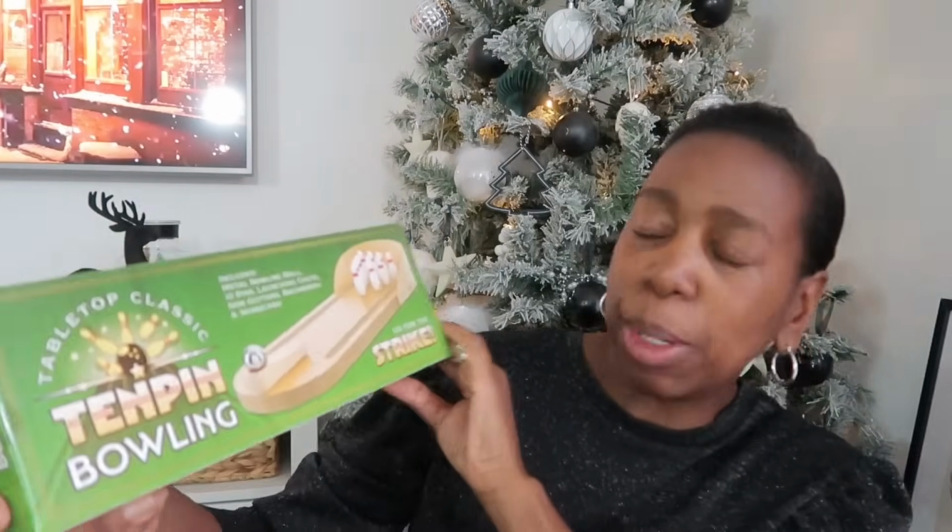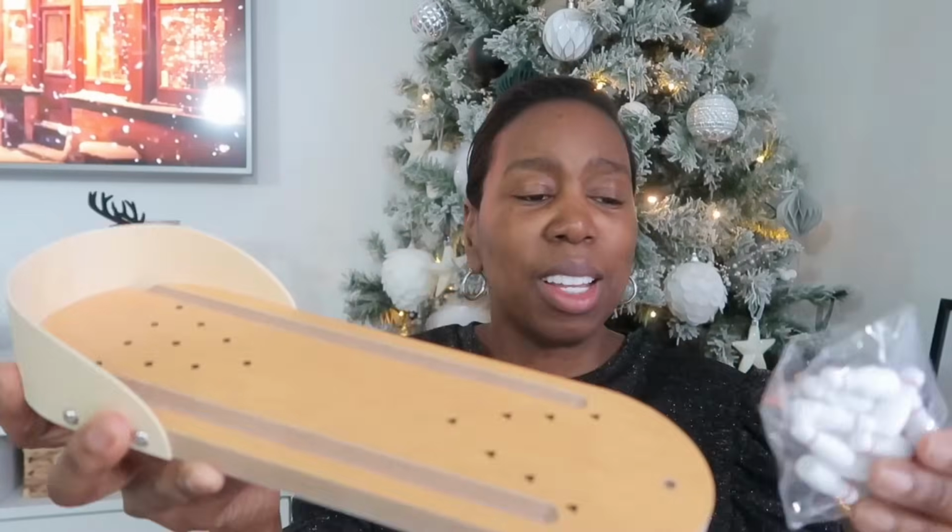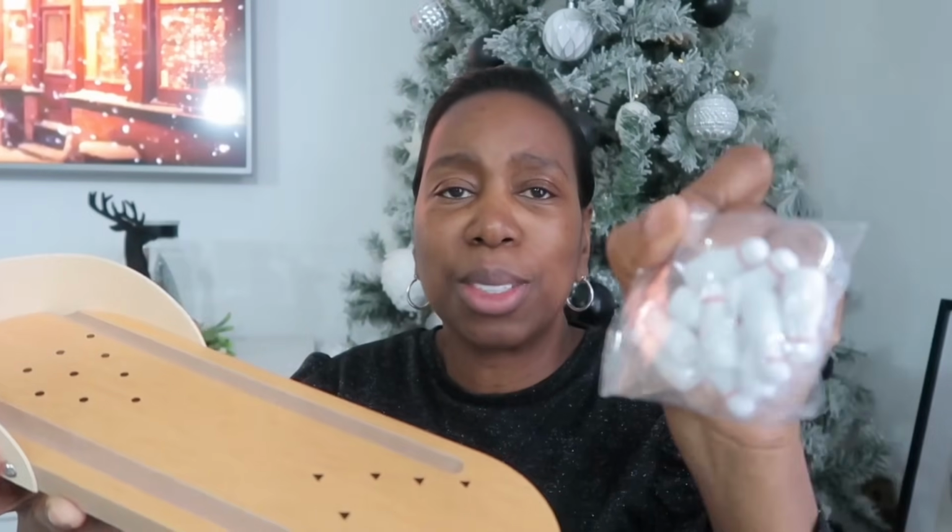Next items I picked up are some more stocking fillers. So I picked up this wooden 10-pin bowling set, and this came in at £2. This is to put into hubby's stocking, but we're going to be using it as a family, just as a little family game. That was £2. Tabletop classic 10-pin bowling. I might open it and just show you guys what it looks like. That's it there, and it comes with the little skittles as well. Okay, £2 for that.